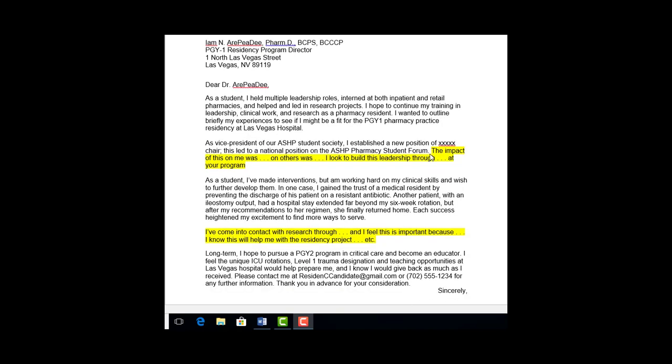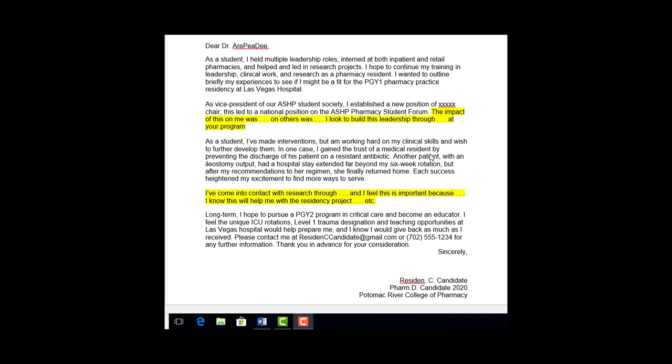In the next or third paragraph, this person talks about clinical work, and you notice that it matches. Leadership, clinical work, and research was in the first paragraph. Here we see the same, leadership, clinical work, and research. And this helps with something called scannability. Your letter should be very scannable. That is, very easy to scan through and see, okay, this person has leadership.